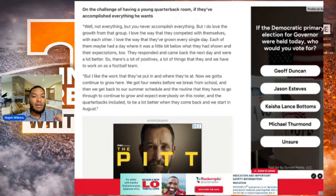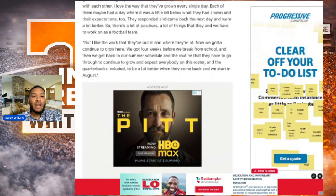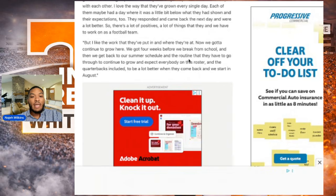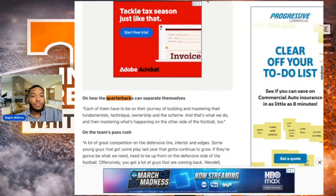So there's a lot of positives, and a lot of things that they and we have to work on as a football team. But I like the work that they've put in and where they're at. Now we've got to continue to grow. We've got 4 weeks before we break from school, and then we get back to our summer schedule and the routine they have to go through to continue to grow. We expect everybody on this roster, the quarterbacks included, to be a lot better when they come back, and we start in August. So that is what the coach had to say about the room.